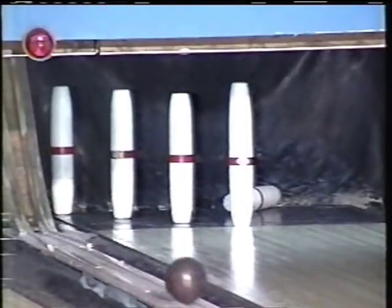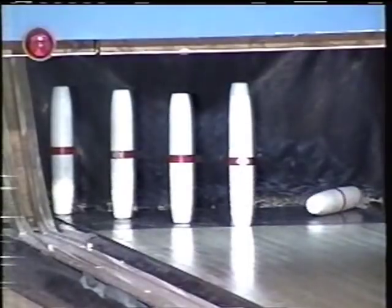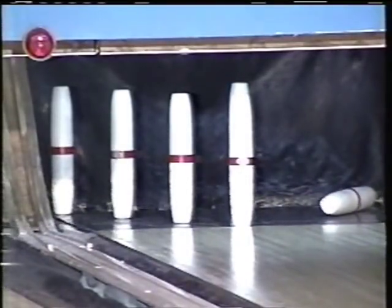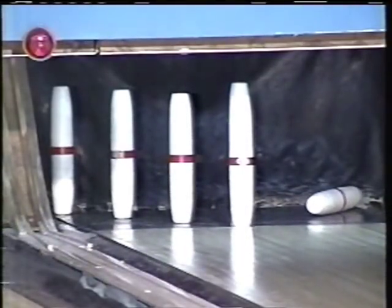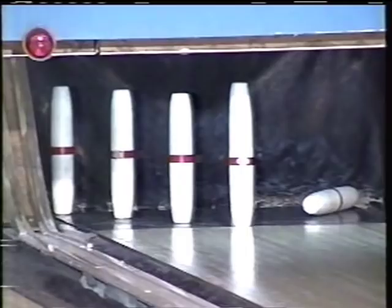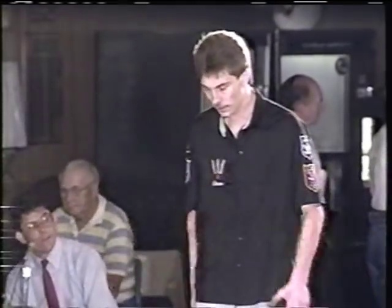He's got the 9 tucked behind the 4 horsemen. Gives him a 23-pin lead, that fill. However, he's up against a pair of spares, the next 2 boxes.